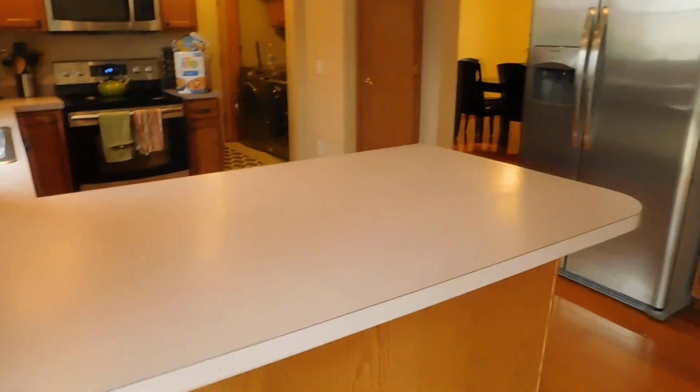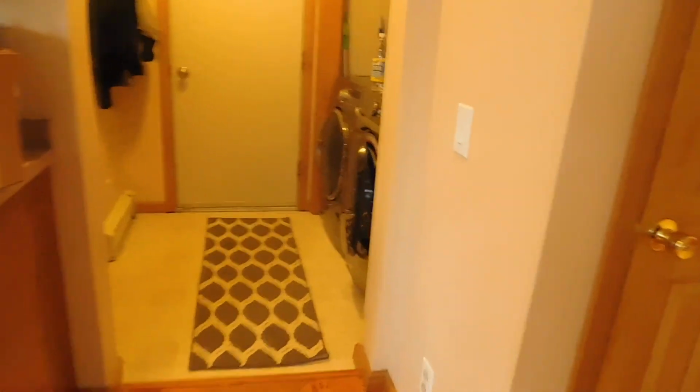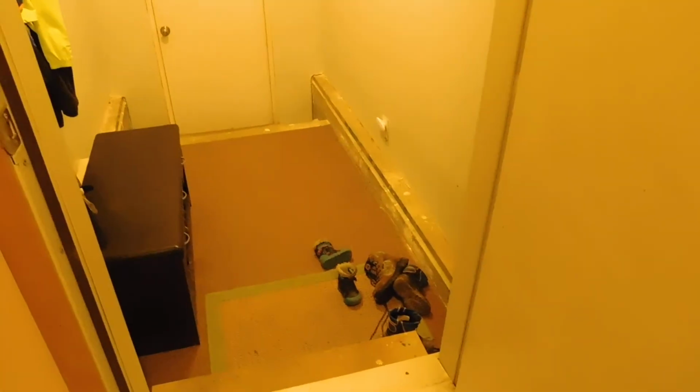Okay, and then off of the kitchen, we have laundry and half bath, and then mudroom and garage. So here's the laundry. Washer is going to go with them to their new home. The dryer will be staying. Here's the half bath. And then here is a really nice feature, the breezeway to the garage. We'll go take a quick look at the garage.